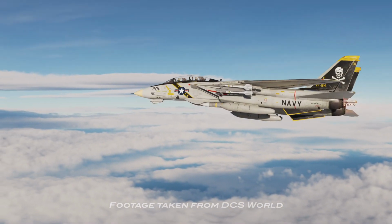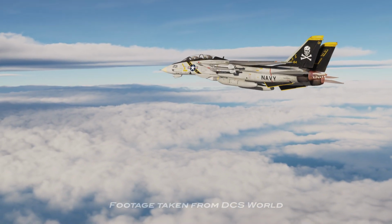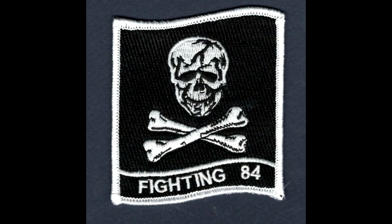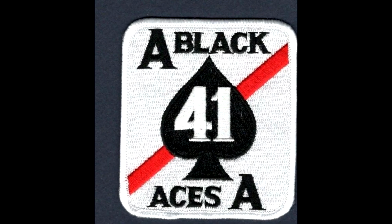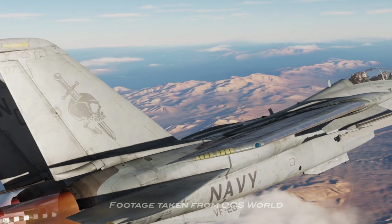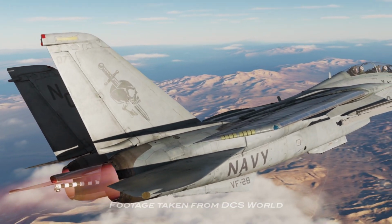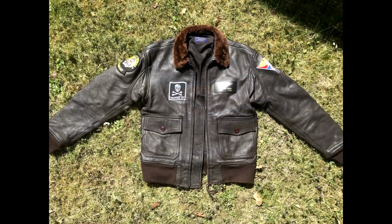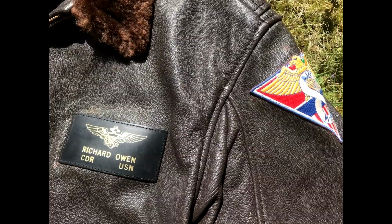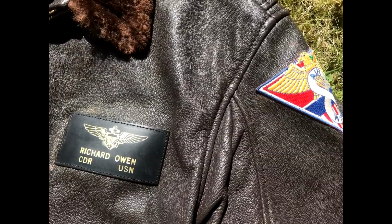Oh, and of course, the Navy is much less strict about decorating jackets, so you can go wild with the patches on this one. Jolly Rogers, Black Aces, Bounty Hunters, Wolfpack, or maybe a fictional VF-28 Avengers patch to go with my Zone 5 campaign. I got one of these a few years ago and patched it with VF-84 patches and a name tag that says Commander Richard Owen. Rings a bell, anyone?